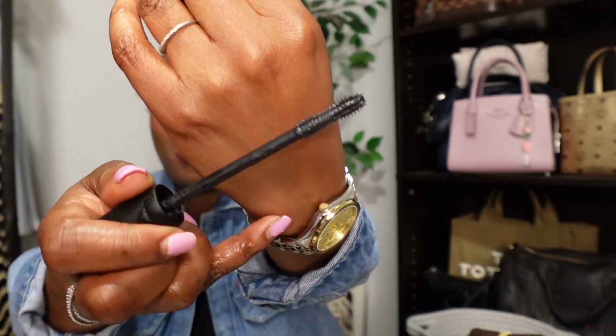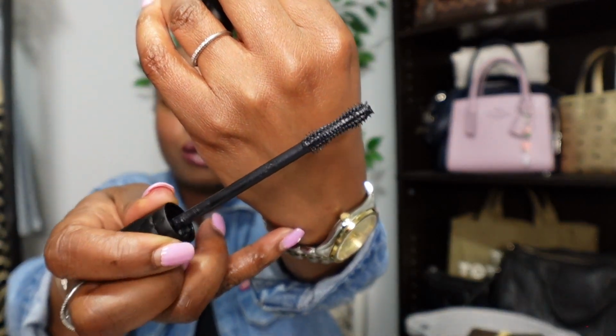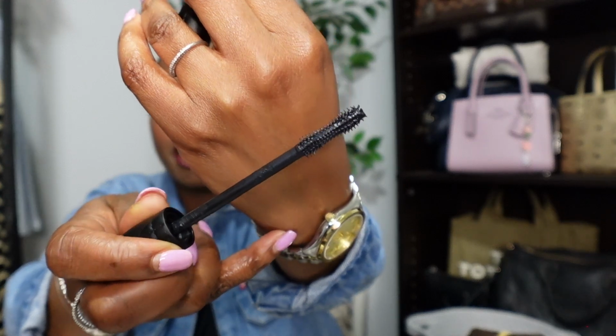I told you guys I'd gotten back into my YSL Lash Clash, but when I picked this up, oh, I love it. The brush is so good on it. It is a plastic brush, but it doesn't move around. It definitely gives your lashes some volume, but the best part about it is it gives them a lot of curl. I have pretty long lashes, however, they are very straight. So in order to get that voluminous look, you need some curl. Whatever they're doing with this formula makes your eyelashes curl beautifully. So I have been really loving this.